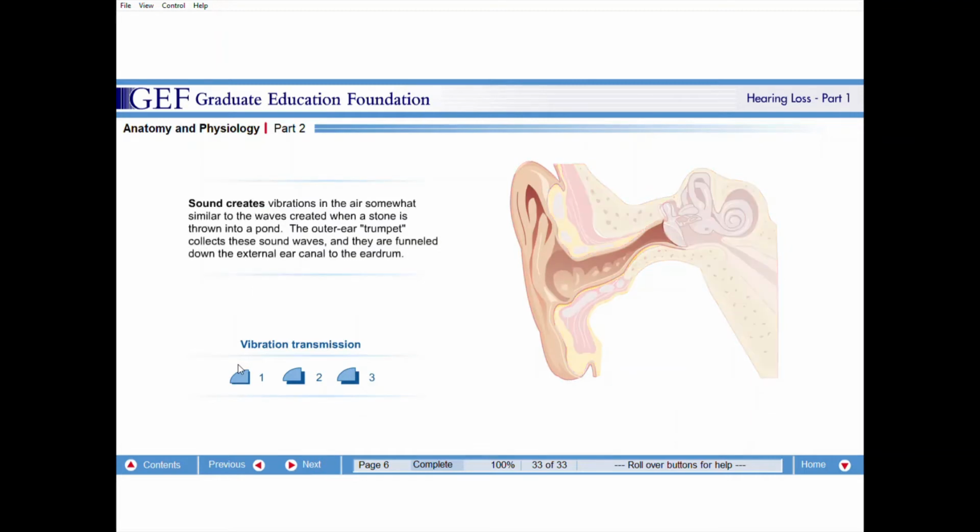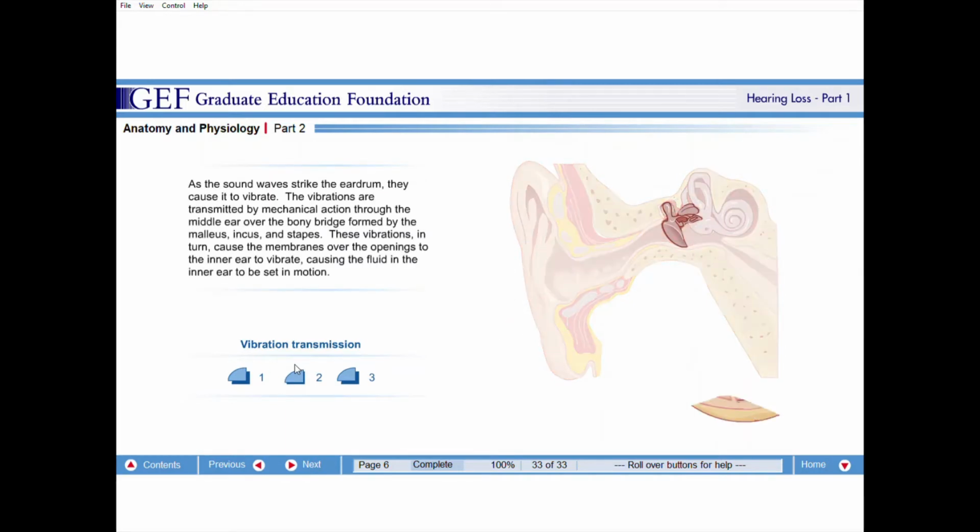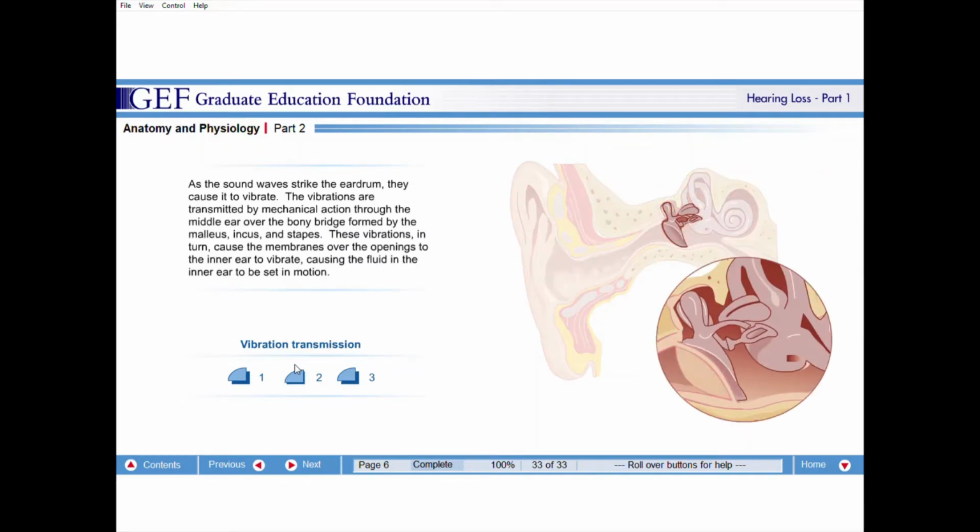Sound creates vibrations in the air somewhat similar to the waves created when a stone is thrown into a pond. The outer ear trumpet collects these sound waves, and they are funneled down the external ear canal to the eardrum. As the sound waves strike the eardrum, they cause it to vibrate.